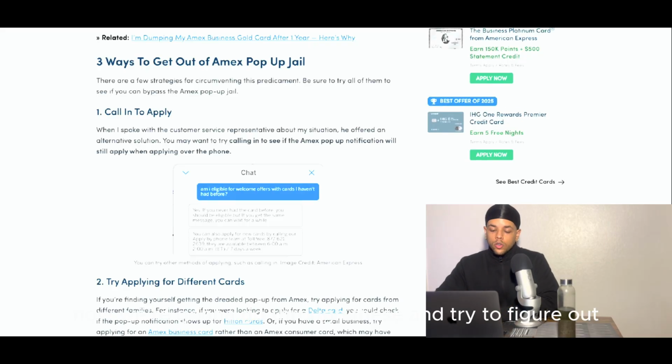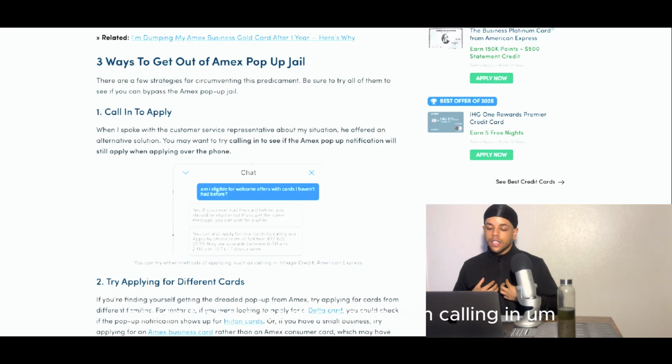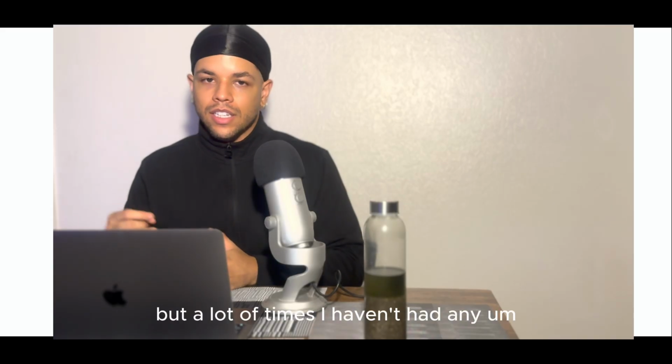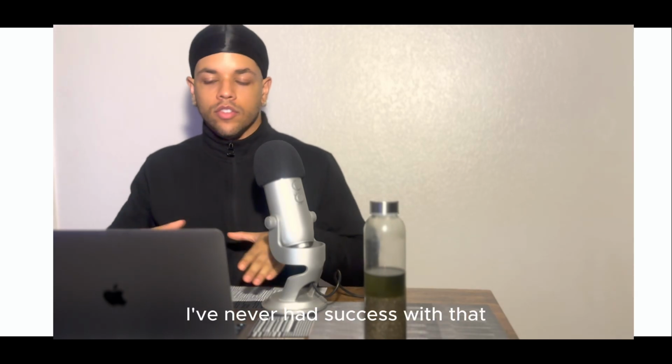Now, we're going to go through these and try to figure out the way to get out of pop-up jail, because a lot of people have issues with this. According to Upgraded Points, their first option is to call in to apply. Personally, I haven't had a lot of success with calling in with credit cards or banks, rather, to get stuff changed up. I think sometimes it does work, but a lot of times I haven't had any success with recon line, for example. I've never had success with that.